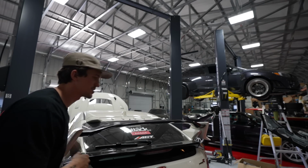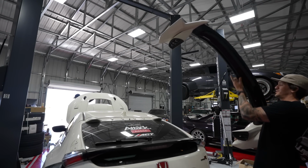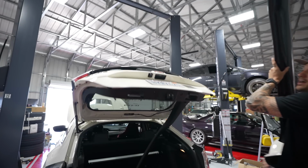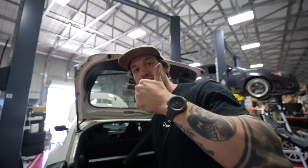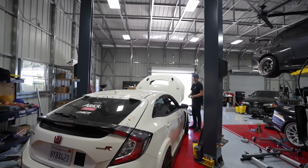Oh my gosh. Just two bolts. That's all it'll hold your FK8 wing on. Oh God, and it's a lot lighter. Wings off. Like a naked egg. It's really naked, isn't it?